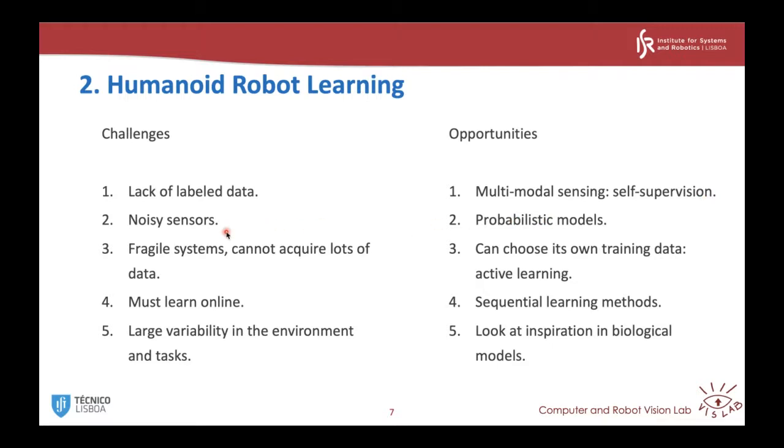Then we also have problems with noisy sensors, and not only noisy sensors, but noisy actuators in very complex systems. Motions are not very smooth and not very precise. So we have to deal with probabilistic models. And actually, right now in the deep learning communities, people are talking about representing uncertainty in deep neural networks. But in robotics, we've been doing probabilistic robotics for much longer. And this is something that must be exploited even further.